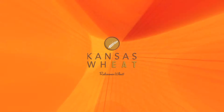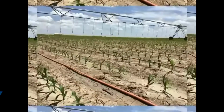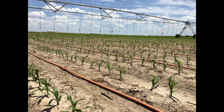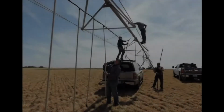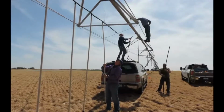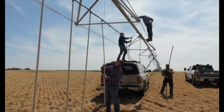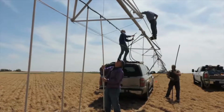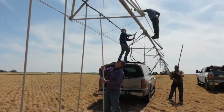Learn more at rediscoverwheat.org. So what's really interesting about irrigation field right now? There's a couple things going on. An irrigation system pumps water, in this case from the ground or any other source, and tries to deliver that water to where the crop is for beneficial use. So it's going to apply that water for the beneficial use.